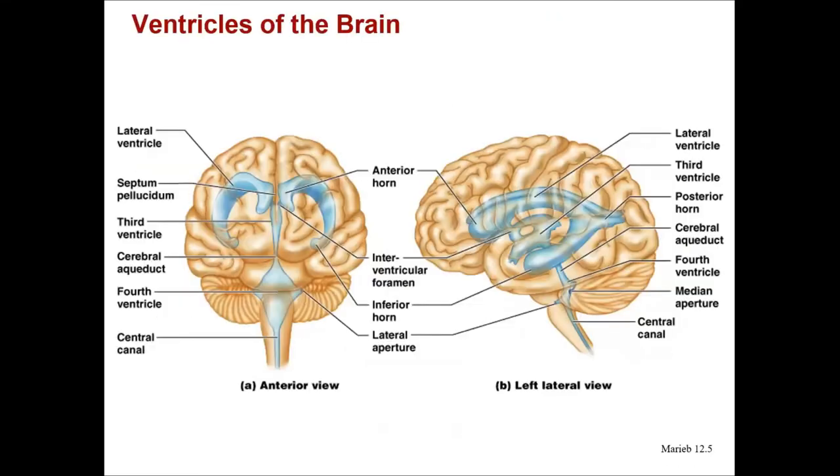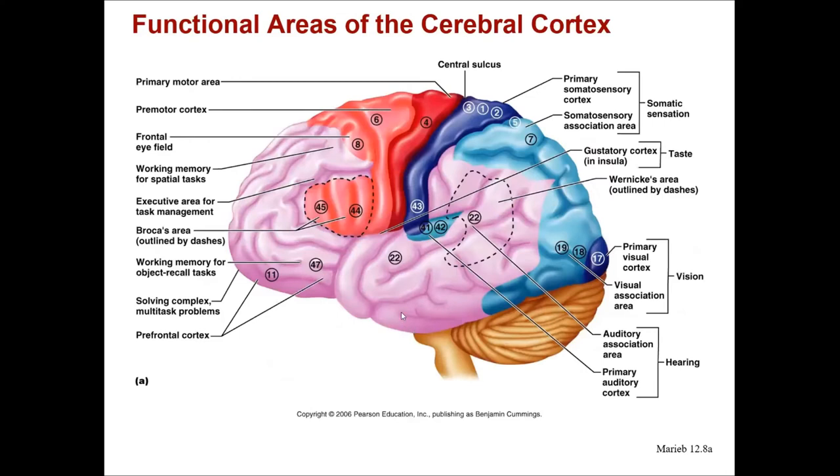So next, these are the cavities in the adult brain: the lateral ventricle, the third ventricle, the aqueduct of Sylvius, and the fourth ventricle located near the brain stem, and the central canal in the spinal cord. Look at this picture.